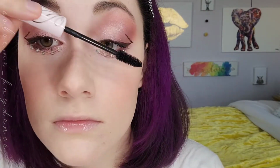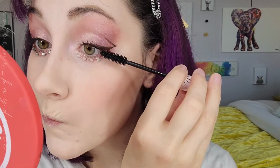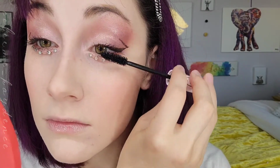Now taking my Colourpop Act Natural mascara, which I have been using every day and I believe I am almost out of. I really like it that much. I am going to apply that to my upper and lower lash line. I really think this flatters my eyes whenever I wear this mascara. I think it adds a nice amount of length but shape to my eye, if that makes sense, that I really like reaching for this one.